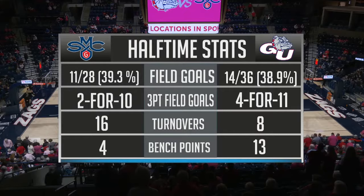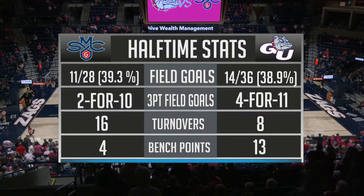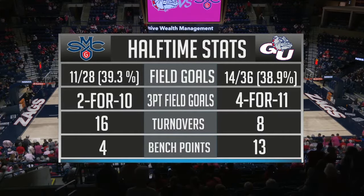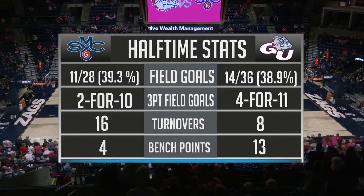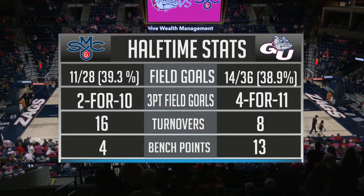So they have extra points from the free throw line where St. Mary's is not. Maybe they need to find ways to draw more fouls to get to the line, to get some more points up in an easy manner. I think so. And with bench points, that's commonplace, I think, for the Zags.